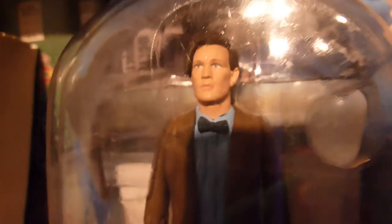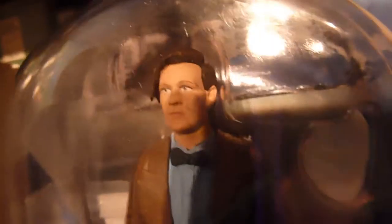Alright. Just to talk about this quickly. Nice detail on the face, bit dead eyes, but then again, what do you expect? Made him do a few backflips earlier, but I put him back in his packaging because I'm probably not going to use it that much, knowing me. Probably put it up there with my others.